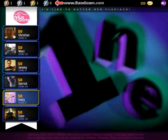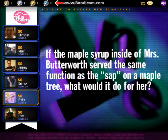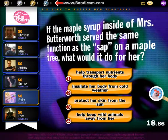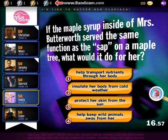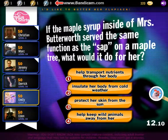Now that's a woman. If the maple syrup inside of Mrs. Butterworth served the same function as the sap on a maple tree, what would it do for her? Help transport nutrients through her body, insulate her body from cold weather, protect her skin from the sun, or help keep wild animals away from her?